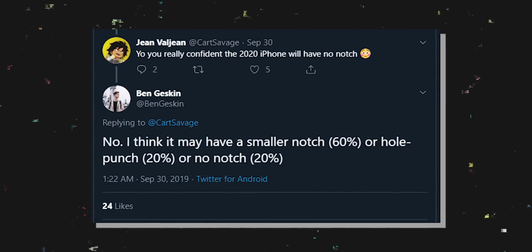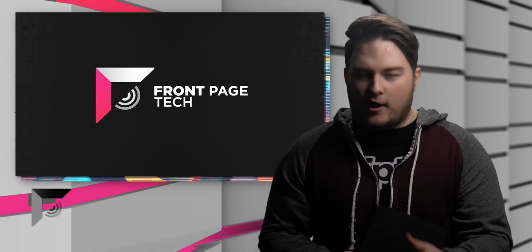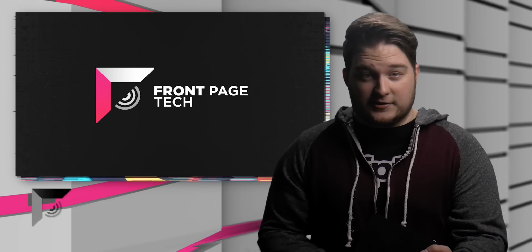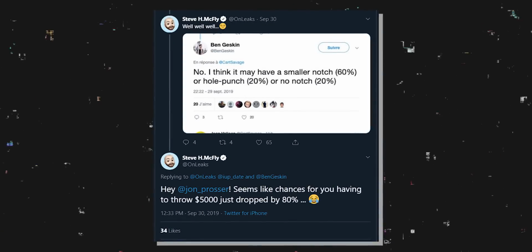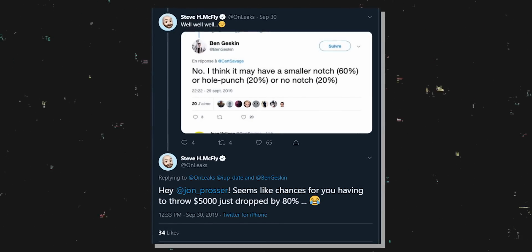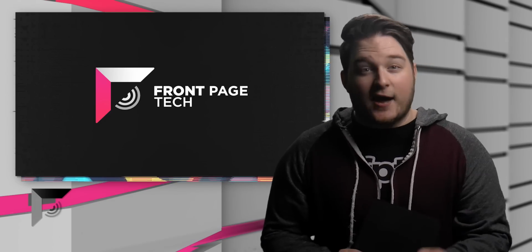And that is when people finally started to catch on. In fact, some of you tagged me, thank you for that, I missed literally all of those, and instead woke up to this tweet from Steve from OnLeaks, with a screenshot of Ben's tweet. He then went ahead and tagged me saying, "Hey, John Prosser, seems like chances for you having to throw $5,000 just dropped by 80%. Fucking finally." Okay, internet, now we're talking.